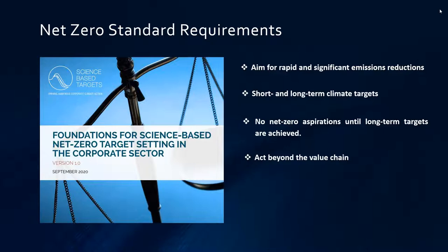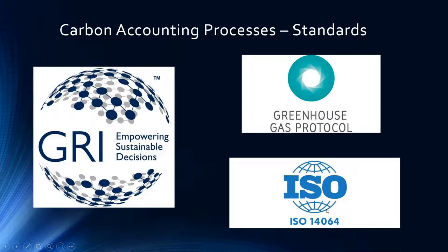There are a number of standards, many and varied. GRI is one example, the Greenhouse Gas Protocol, ISO 14064, all of which give guidance, training and support, and essentially a framework for organisations to work to measure and effectively communicate their environmental performance.